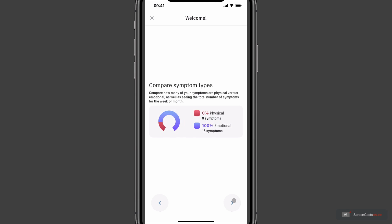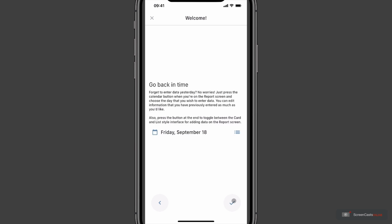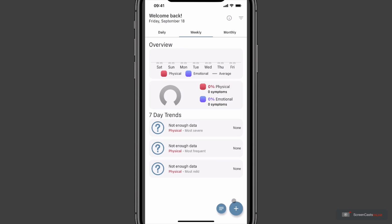MindFull explains here that we can use filters to compare different symptom types, and if I tap next once more, we are told that we can go back and retrospectively complete or edit entries. Okay, we are now in the main application and let's have a quick run through of the interface. Now the default view is the weekly summary sheet. We've just opened the application, so here in this 7-day trend section, there's no information as yet, but we will be populating that soon.